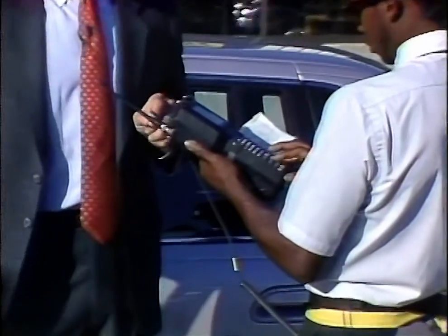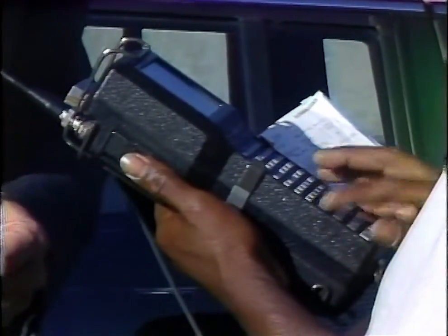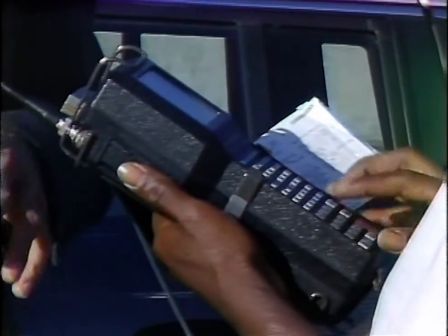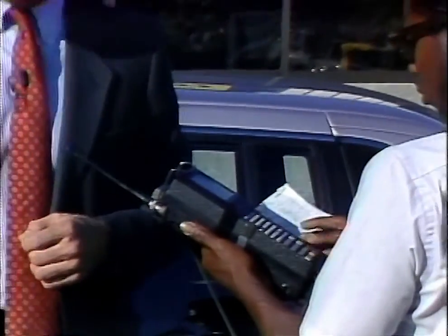This is not only a palm-top computer, it also has a kind of cellular phone and portable printer hooked up to it. It's used by these Hertz rental agents to check in cars, and it's essentially taken the place of the old desktop terminals that they used to use.